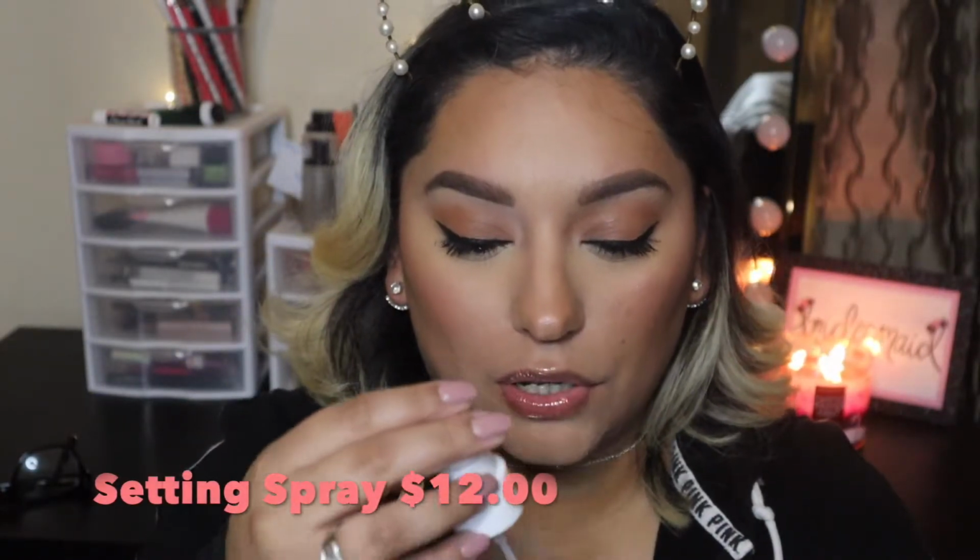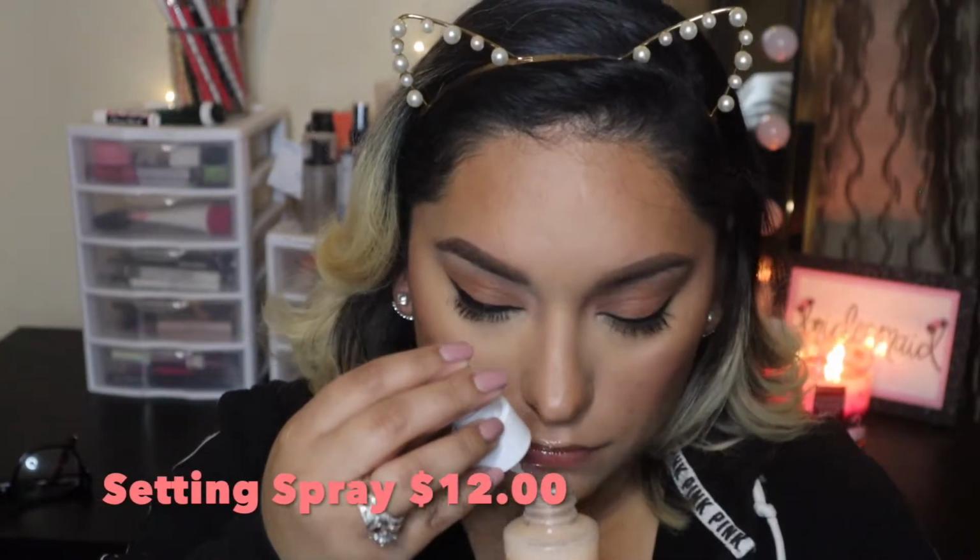Okay, so now that we're done with looking at how my face looks up close, we're gonna go ahead and use the last product that I have here, and it's the setting spray. Let me go ahead and smell it for you guys. This too also has that very clean scent to it.